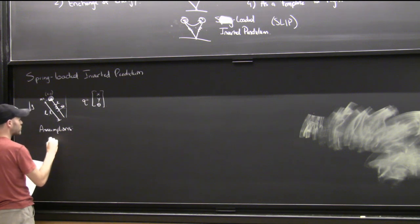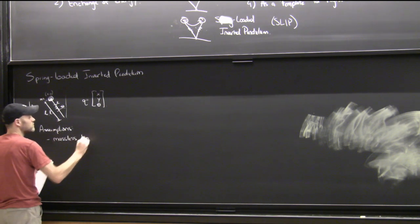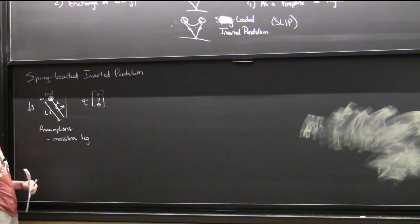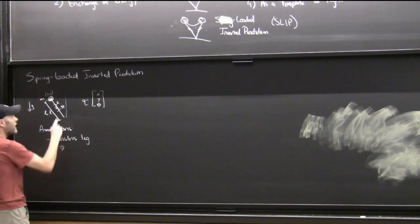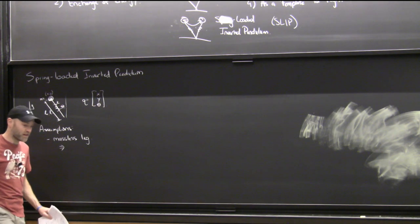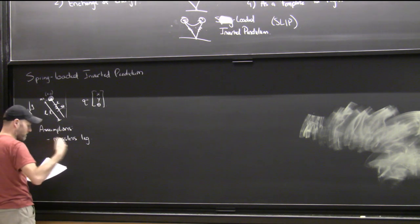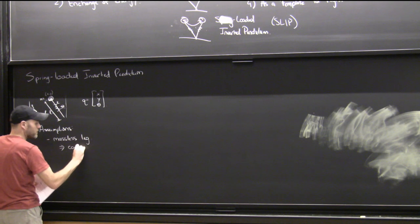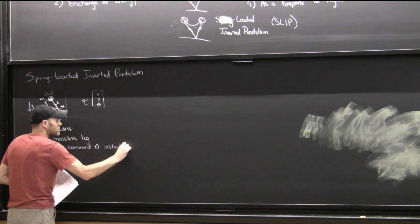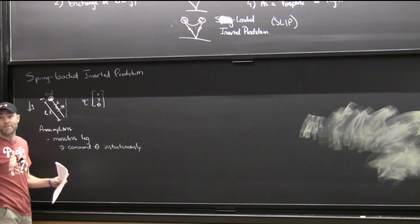First of all, we're going to assume that the leg is massless. So there's no mass at the toe in particular, but even the whole length of the leg. So that implies that I can basically move theta arbitrarily. With zero effort, I can put the leg wherever I want. So I can basically command theta instantaneously. So when I'm in the air, the dynamics of the leg contributes absolutely nothing.